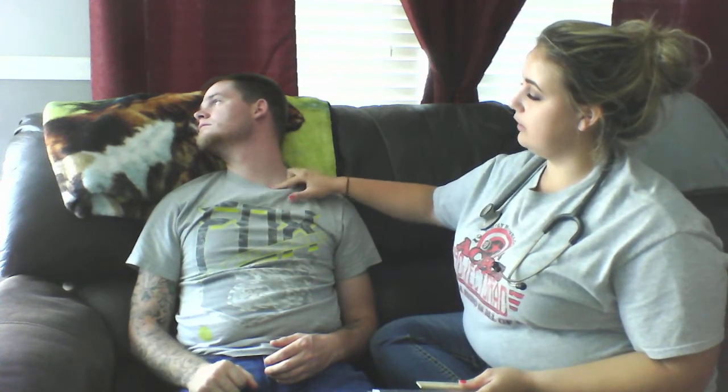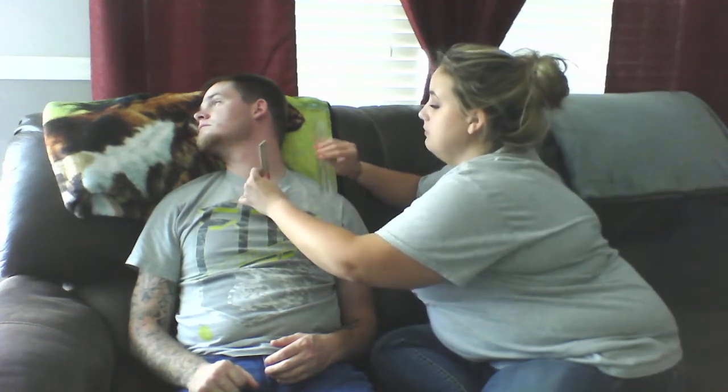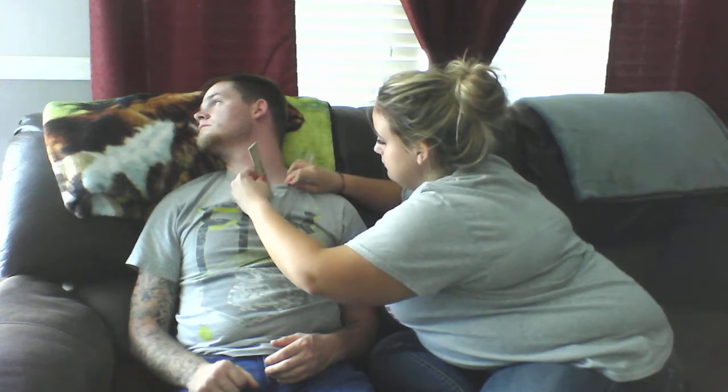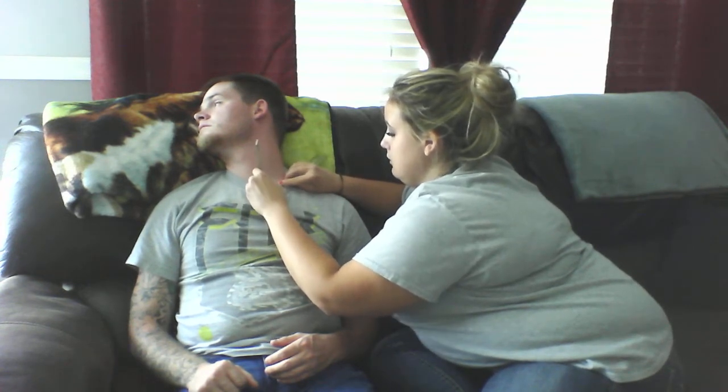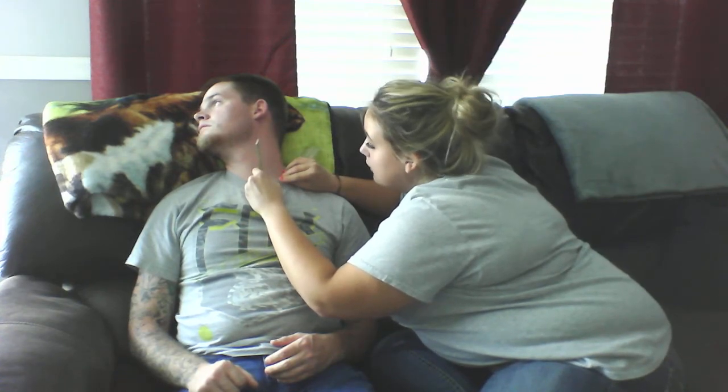we are going to palpate the JVP. So right here, right there, his jugular. I can see it pulsating right here near the clavicle. And so what I'm going to do is I'm going to measure the angle at which that is palpating. So I measure from the point of pulsation to, and I'm going to put this on the chest wall. And in measuring that, it is about 2 centimeters.